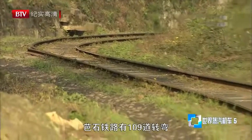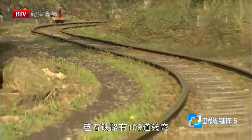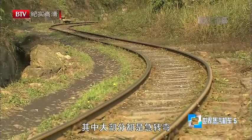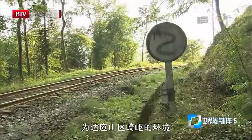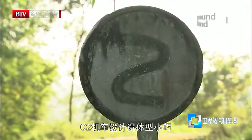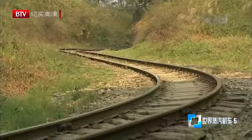Bashu Railroad has 109 curves. Moreover, the majority are tight turns. In order to drive through this mountainous terrain, the C2 locomotive was designed with a compact size.